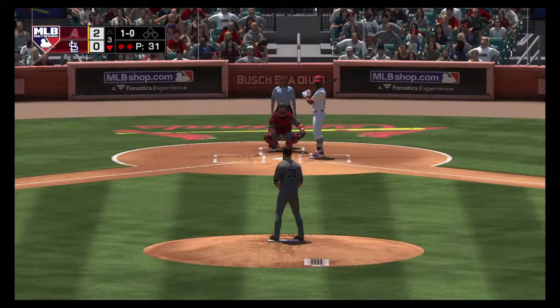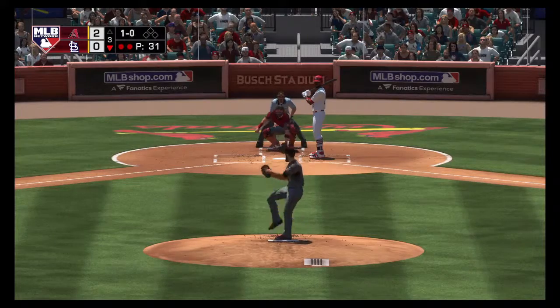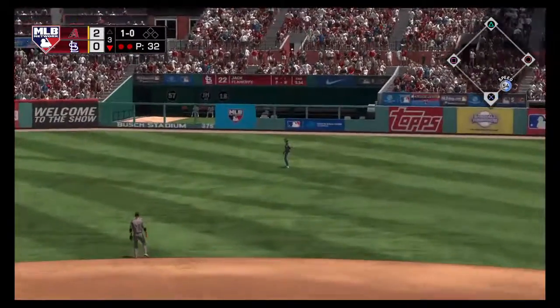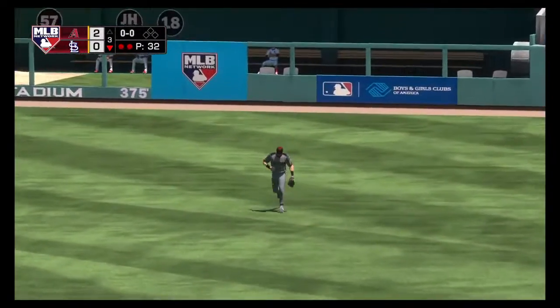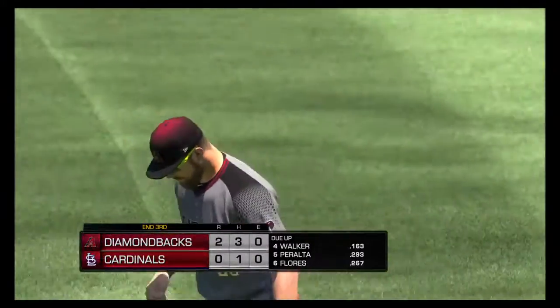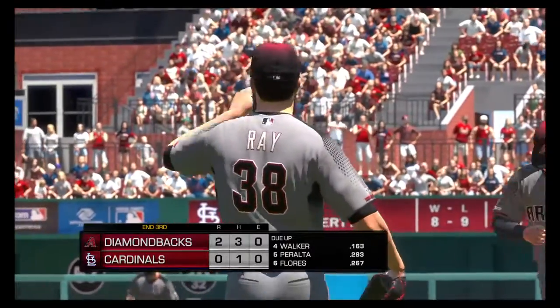The guy's probably taking at least one pitch to give his pitcher a chance to sit down after he already made the second out. Line to the right side. But a little unlucky there as it's hit right to him in right field for the final out of the inning. 1, 2, 3 go the Cardinals. They're down 2-0.